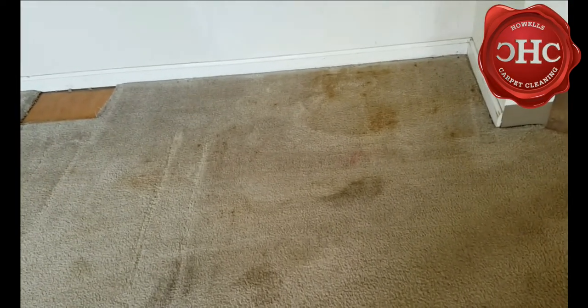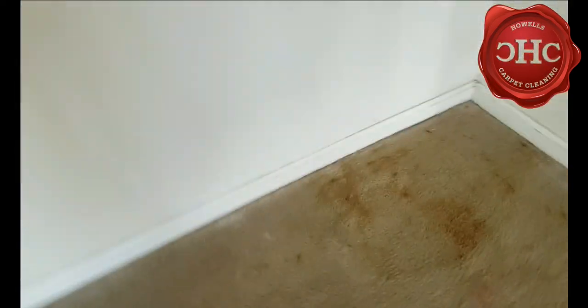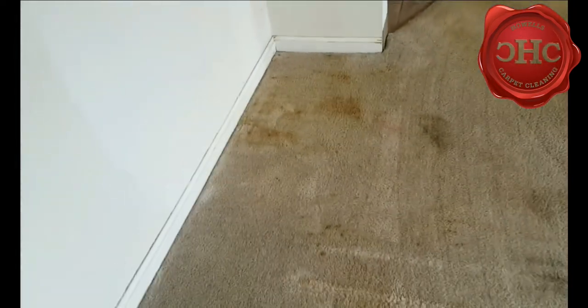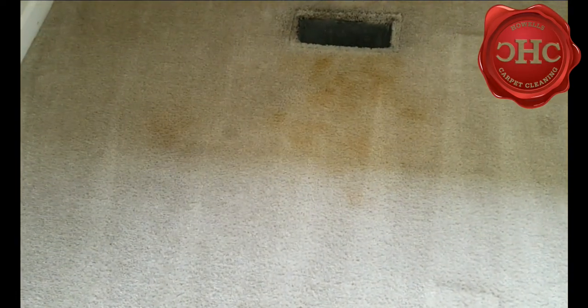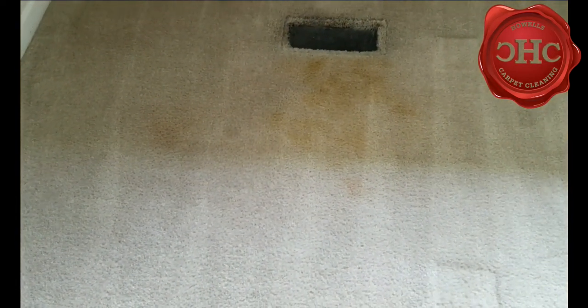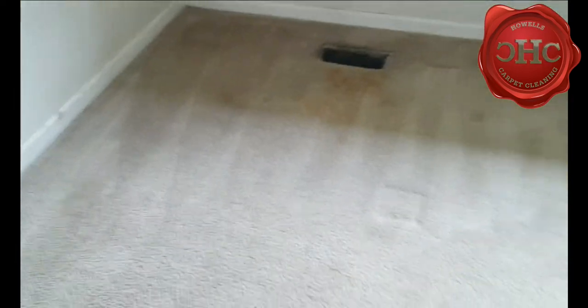My guess is that it's rust. It could be soda, but my gut tells me it's rust because it's never as easy as you hope it is. And then this here is probably food discoloration. We'll see what we can do here, but I don't think there's going to be much hope of that there, just because of the age of the carpeting.